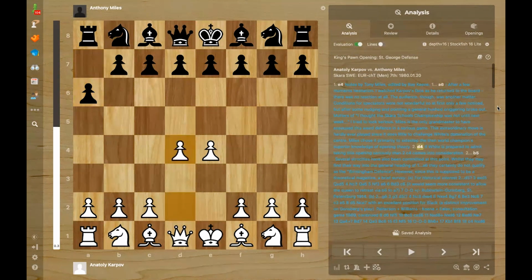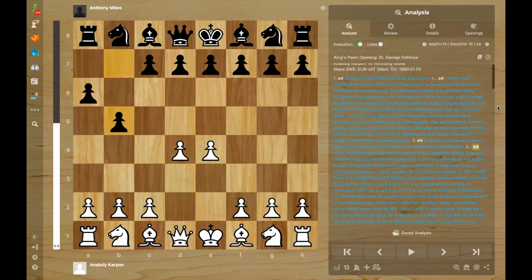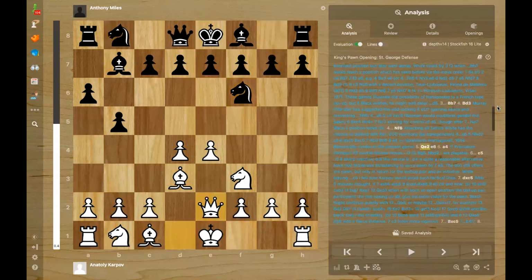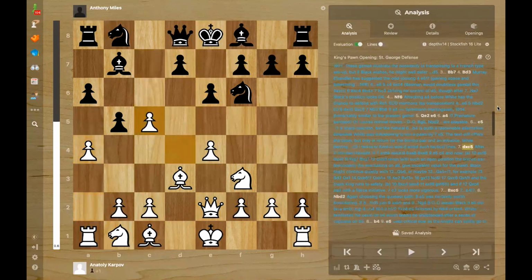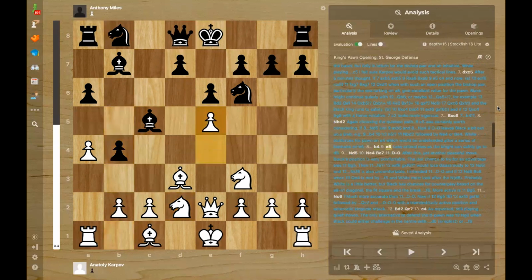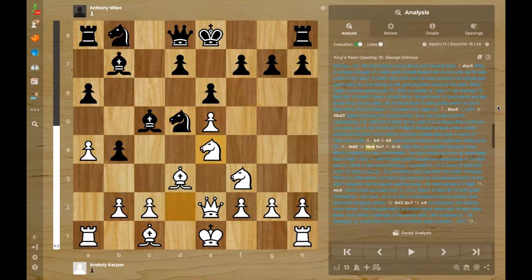Anatoly played d4, b5, the most logical continuation, and now knight f3, bishop b7, bishop d3, knight f6, queen e2, defending the e pawn, e6, a4, striking at the pawn chain on the queen side, c5, takes, knight d2, b4, e5, knight moves, and knight e4. So Karpov chose a very fluid setup with a comfortable position. The knight is sitting on e4, more space, and pieces have come out. And he's going to castle soon.